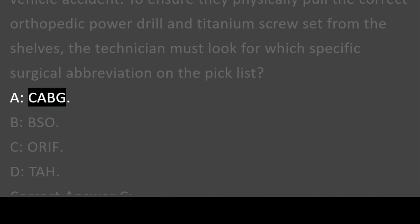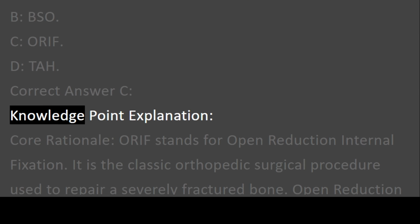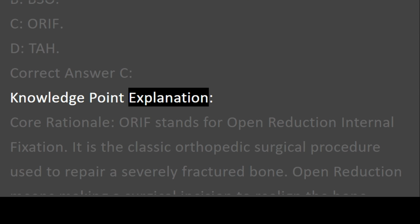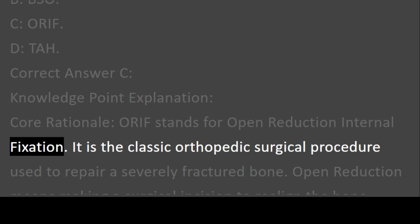A. CABG. B. BSO. C. ORIF. D. HTA. Correct answer C. Knowledge point explanation. Core rationale. ORIF stands for open reduction internal fixation.